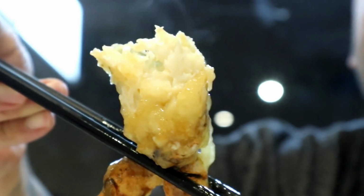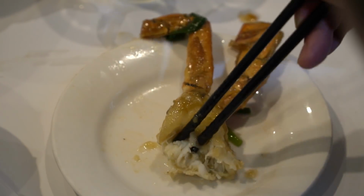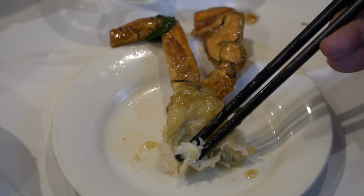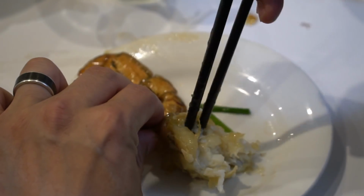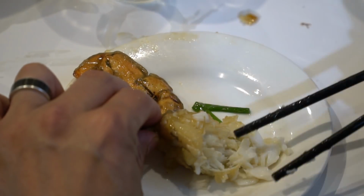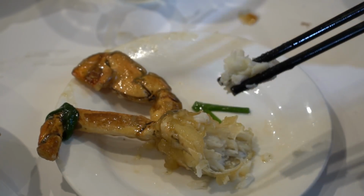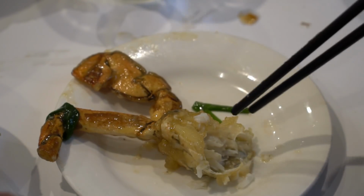See that steaming? Oh man, that's amazing. Oh yeah, see that crab meat? I can just use my chopsticks and pull the meat out. It's freaking awesome. If I can get, yeah, there we go. It's that tender and fall apart. It's so awesome. Yeah, so you can definitely taste that ginger, those shallots, and the spring onion.